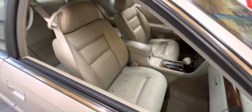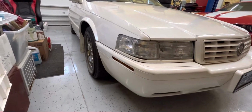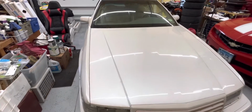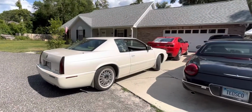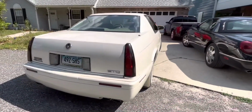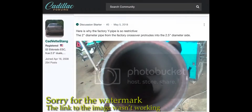In the meantime, I'm limited in what I can modify. My plan for the time being is wheels, tires, suspension, brakes, steering and chassis modification for better handling performance, cooling system overhaul, and of course exhaust, so we can hear the true Northstar sound. I would also like to do modification to the cross under pipe.